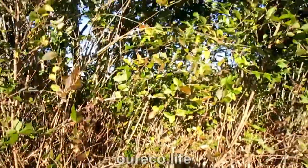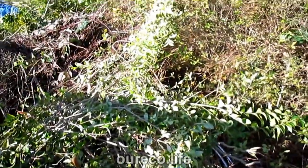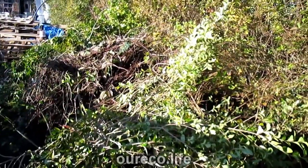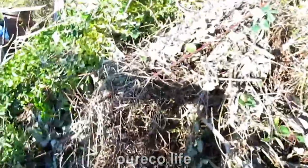These hedges are quite tall, and the burn pile is getting rather large, so I'll have to start burning some before I can cut too much more, otherwise I'll have nowhere to put them. There's a lot of privet cuttings, and it's going to be a bit of a problem dealing with it as it's taking up a lot of space.